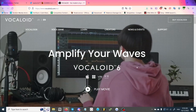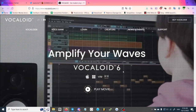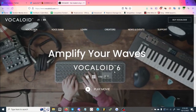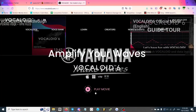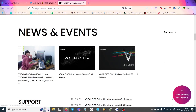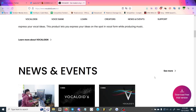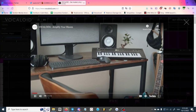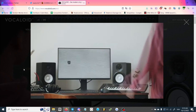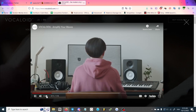Vocaloid has officially joined the AI technology side of things, along with SynthV and many other softwares, Cevio, A.I. Studio, all those. Vocaloid has now reached the modern era, and there is a 6th generation. So the Vocaloid 6 editor, it's not just announced, it's straight up released. So let's check out the little movie that they have here. Just gonna turn it down just a little bit.